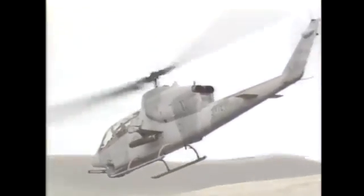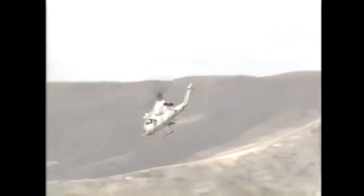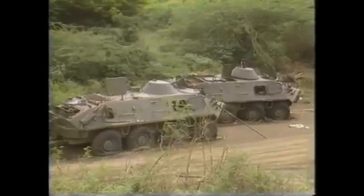A total of 1,116 AH-1Gs were ultimately built, with the last delivered in February 1973. About 300 were lost in Vietnam, with about a third of those lost in non-combat related accidents. The end of America's involvement in Southeast Asia did not mean the end of the snake's bite. AH-1 Cobras were deployed for Operation Urgent Fury, the invasion of Grenada in 1983.